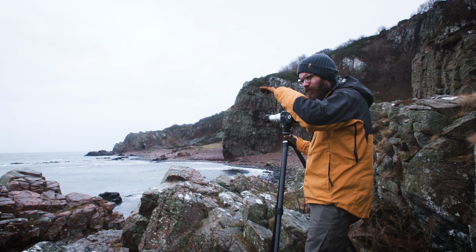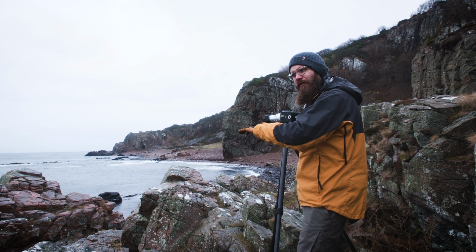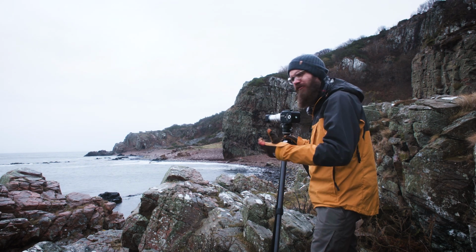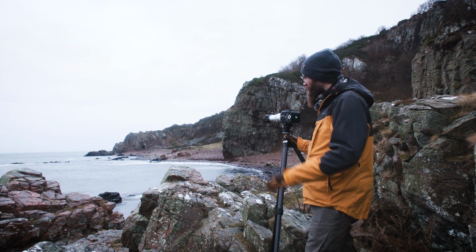I pushed that way down in the frame, creating a super minimal image, which perhaps isn't my forte, but it is fun to experiment every now and again. Did it work? Well, I'm not sure. Have a look for yourself.